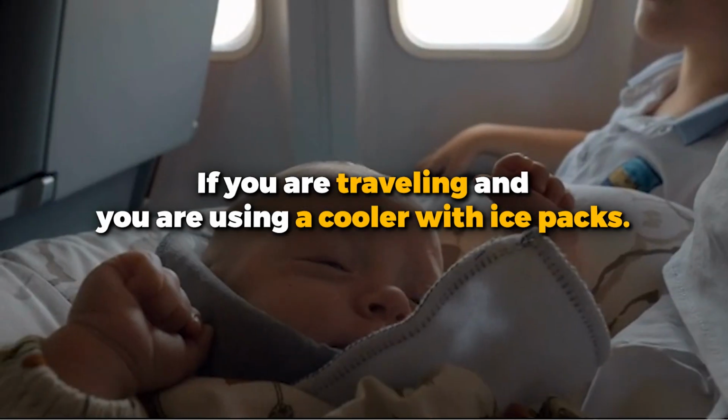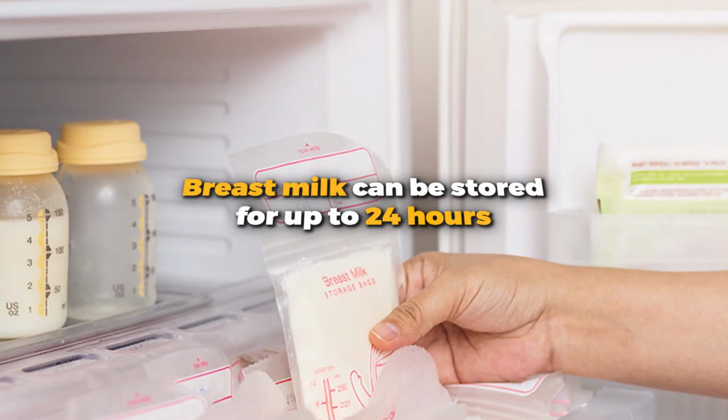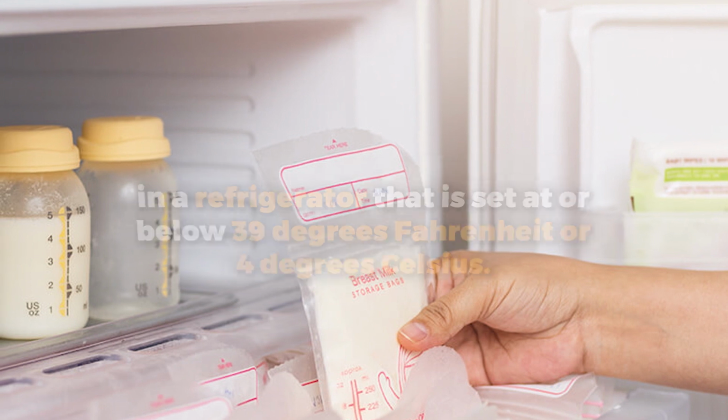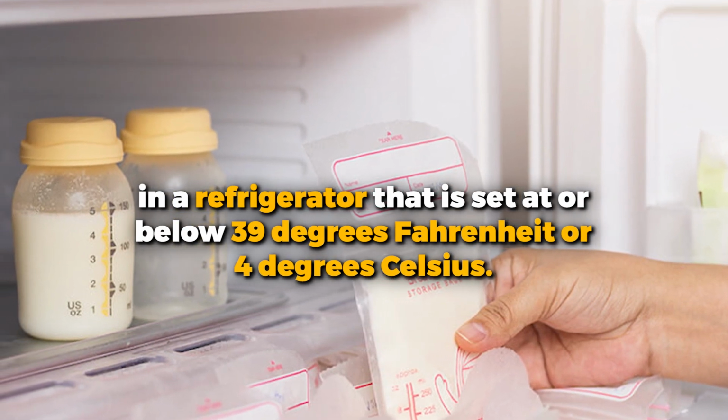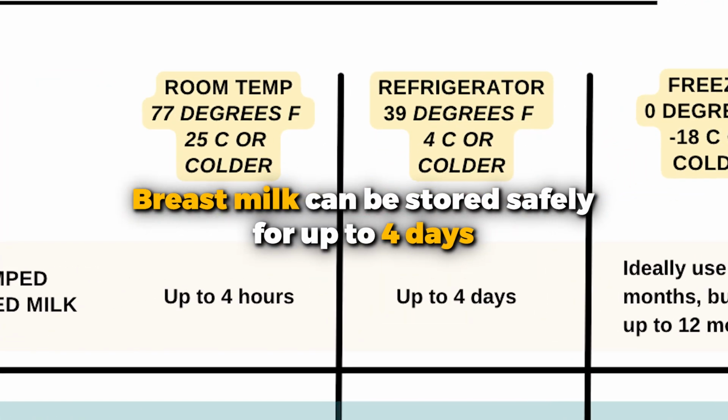If you are traveling and you are using a cooler with ice packs, breast milk can be stored for up to 24 hours. In a refrigerator that is set at or below 39 degrees Fahrenheit or 4 degrees Celsius, breast milk can be stored safely for up to 4 days.